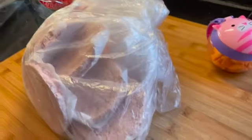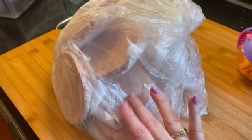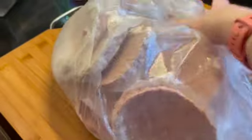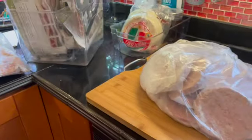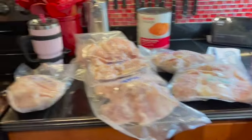This here is just a whole bunch of hamburger patties. I'm going to make these up probably tomorrow. And that takes a big space out of my freezer down there. So that is the freezer stuff that I have to work with.